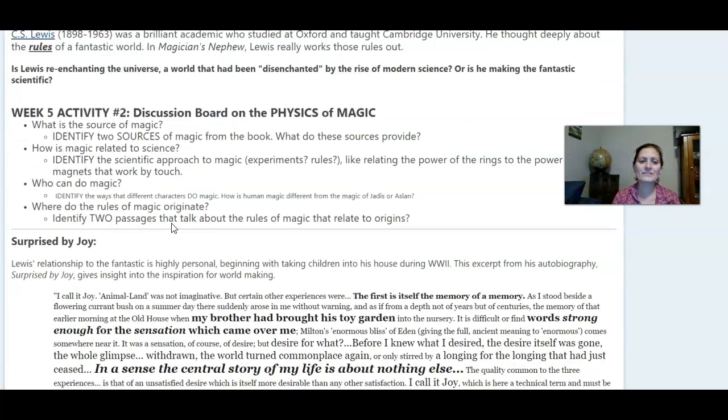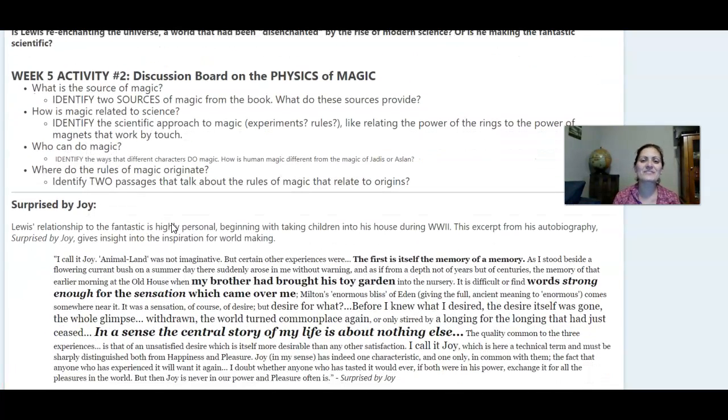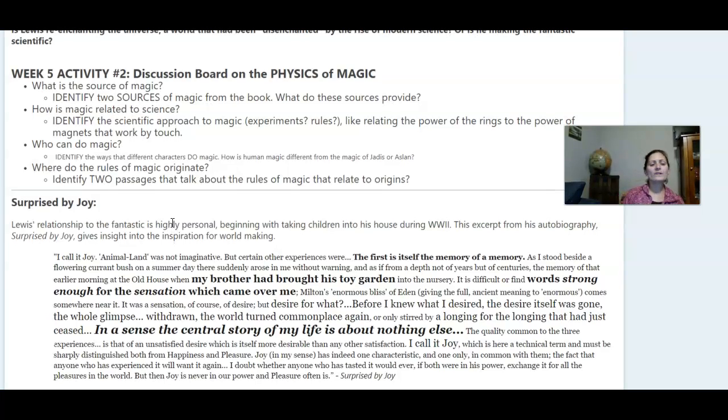Let's go through it in our activity 2, in this discussion board, the physics of magic. So, what is the source of magic in The Magician's Nephew? That's very important. This book is all about these beginnings, these sources. Identify 2 sources of magic in the book. And what do these sources provide? What do they do? How do they function? What are the rules? How does magic relate to science?